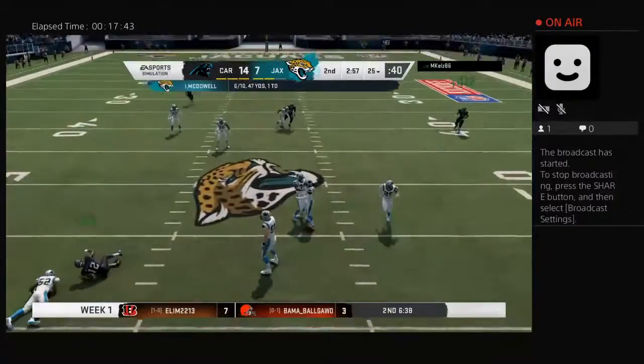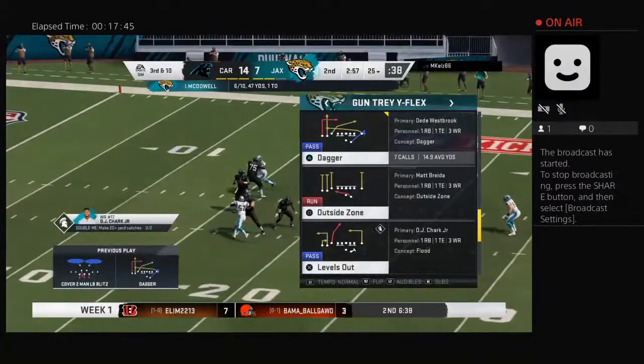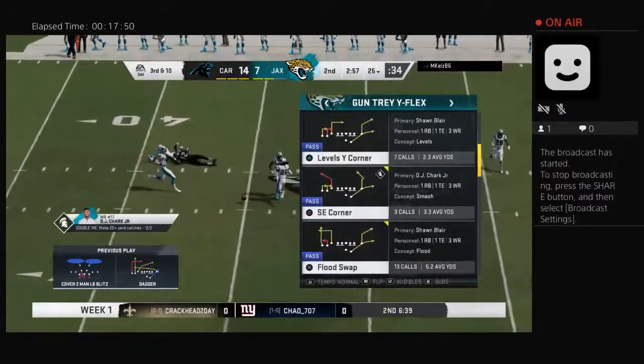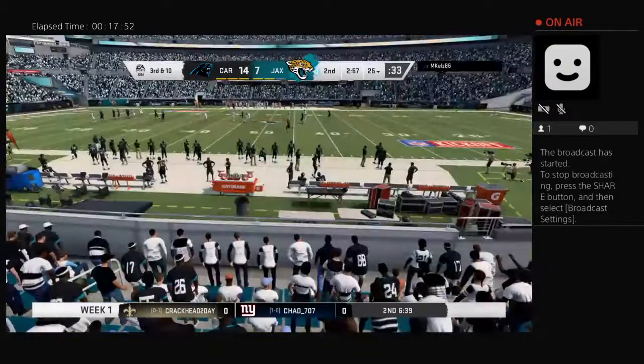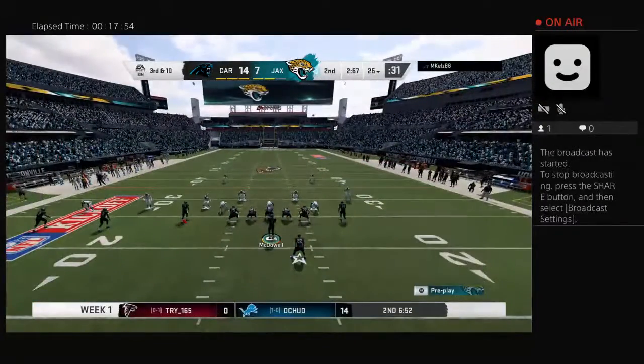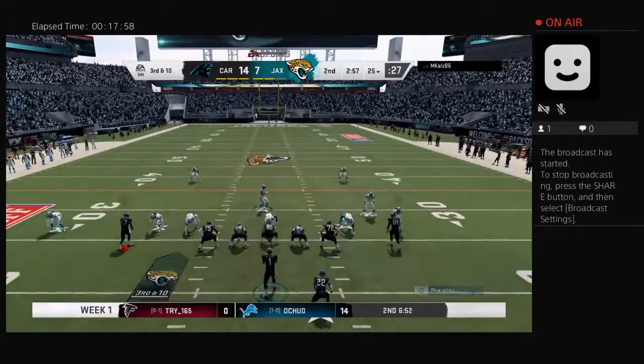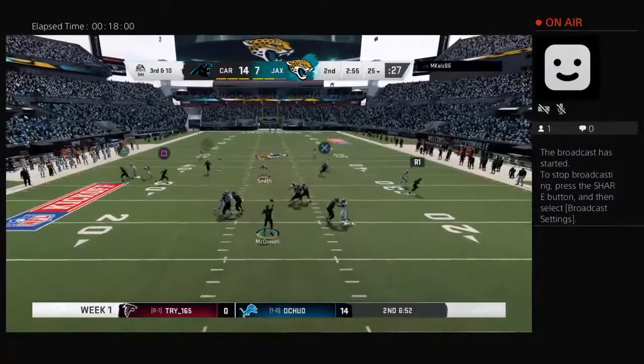A 2nd down pass play there, but it's incomplete. He kind of forced that one there, didn't he? It's almost like he predetermined where he was going to go with the football. Yeah, he wasn't really going through progressions. He wanted to go to his top guy. You do that against this defense, they'll make you pay, won't they? Yeah, they certainly will. They react very quickly to the thrown football.